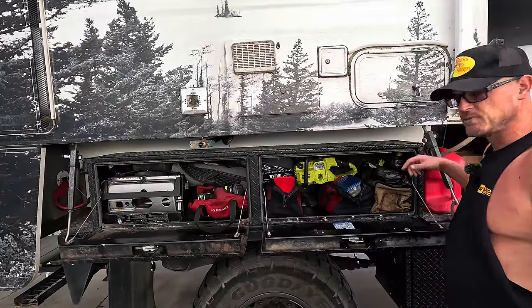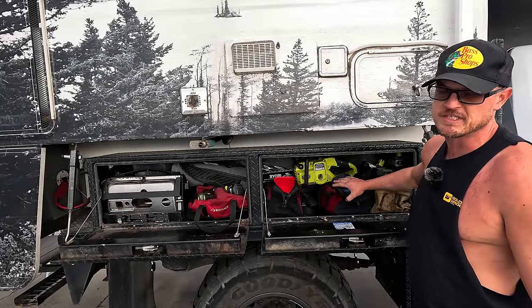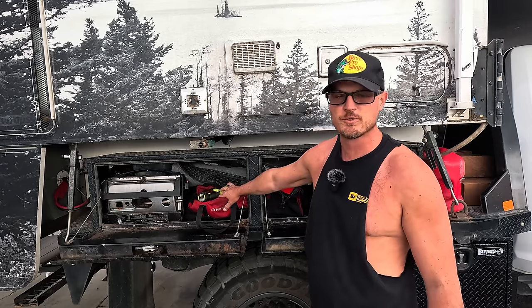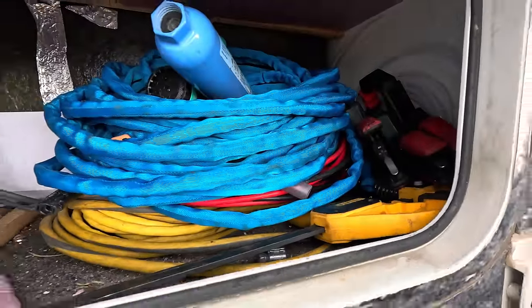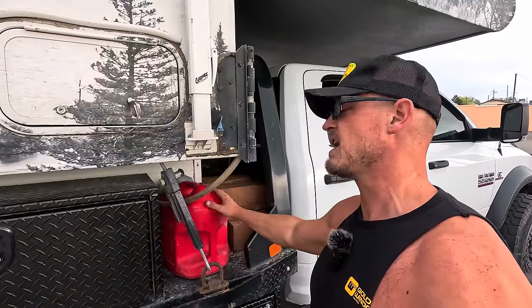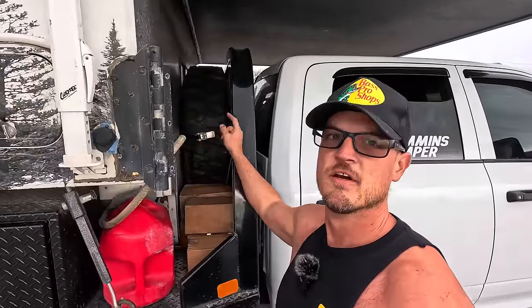In this toolbox, we have air compressor, batteries for our power tools, tool bag with miscellaneous parts, also the same thing, chainsaw, power tools, blanket for rolling out if you have to work on stuff, and our propane grill. Up here we got water hoses, water filter, extension cord, and our portable solar panel cords. 5 gallons of gasoline on this side, wood blocks, 5 gallons of diesel on the other side, full spare tire in the middle. Let's go inside and I'll show you what we got in there.